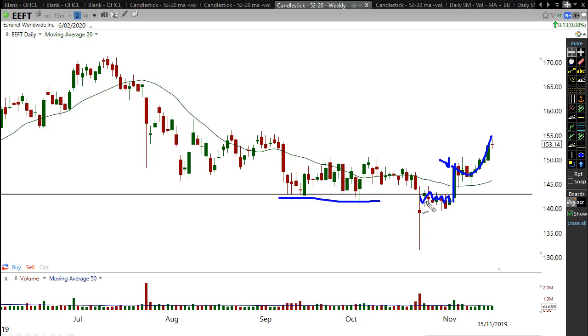So it's doing two things. One is getting people short, and two, running stops. And then they completely reverse, and then the market continues up.